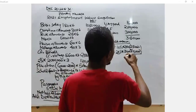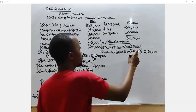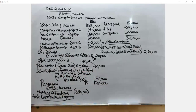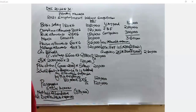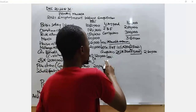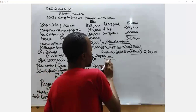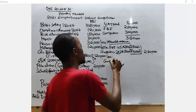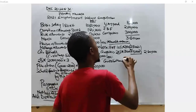So the other income of ours should be how much? 360 minus 100,000. Minus 100,000, you are getting 260,000 shillings. 260,000 shillings. Now, let us go to other deductions. We said, whatever we normally deduct here, we talk about contribution towards pension scheme.